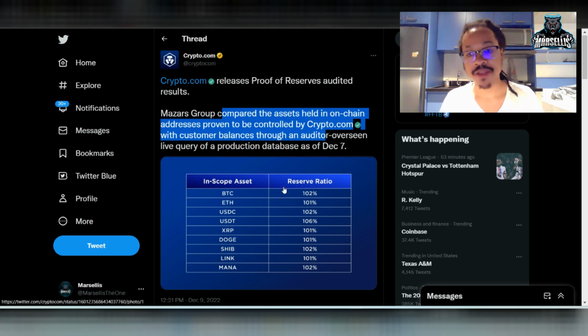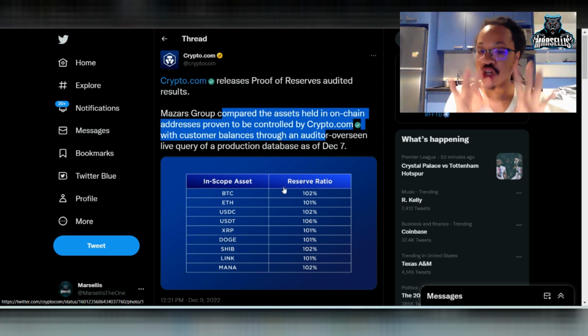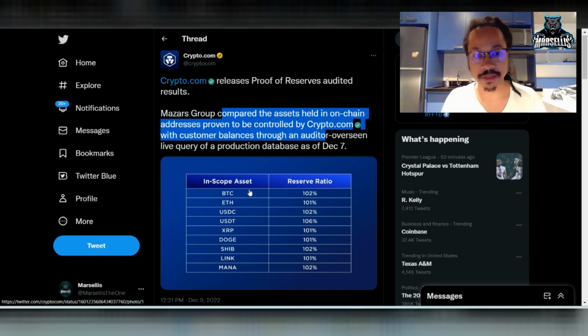So you can see here, they have literally above all of the ratios. So they have more than what they need to cover. They have just a little bit more than they need to cover. They should probably get a little bit more, but they're good right now. So right now it says the Bitcoin in scope asset, the reserve ratio is at 102%. The Ethereum asset is at 101%. USDC at 102%, USDT at 106%, XRP 101, Doge 101, Shib 102, Link 101, Mana 102%.